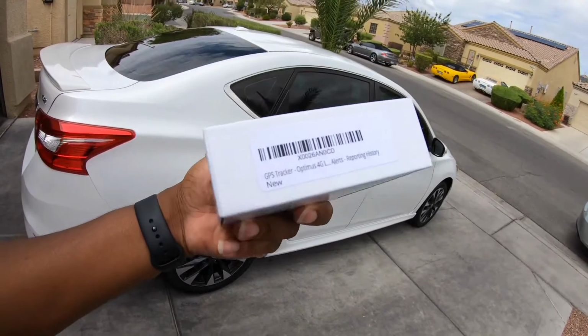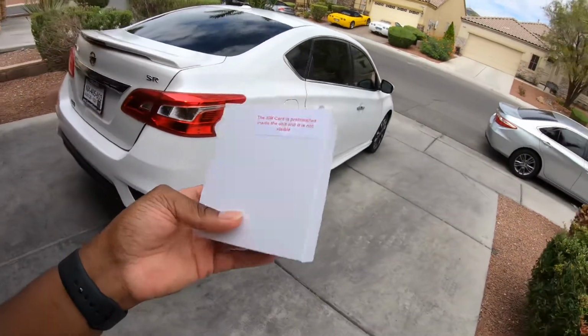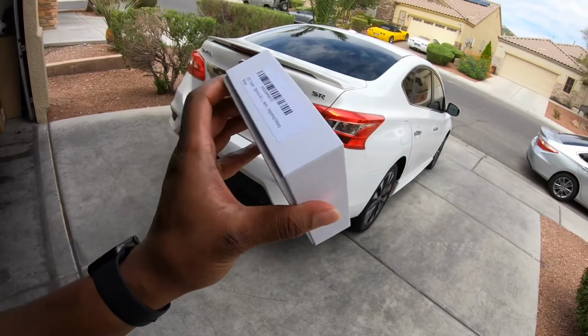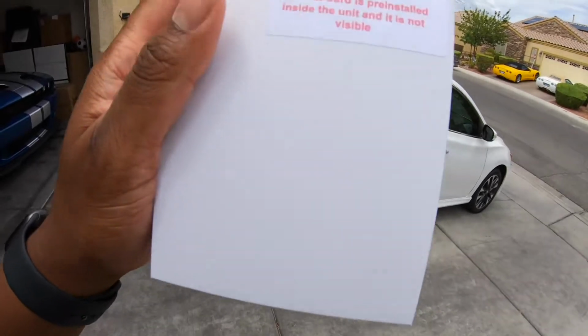Definitely invest in one of these. This was $60, and then the subscription is like $12 a month. So like I said, if you want to start Turo, make sure you get something to track your car. Just showing y'all this because I forgot to mention it in the video. So pretty much that's it.